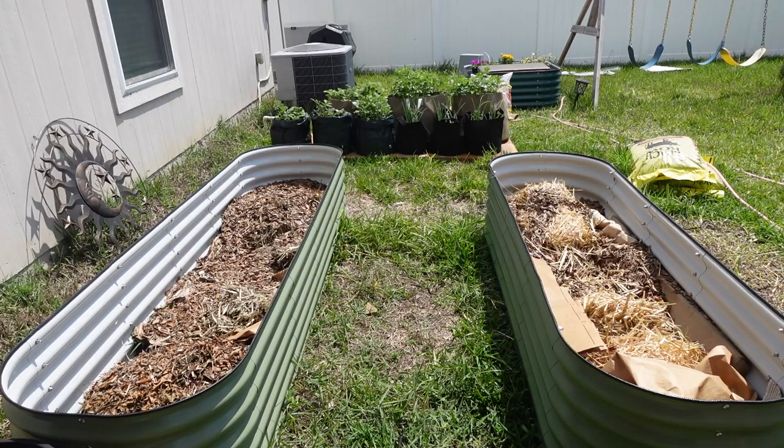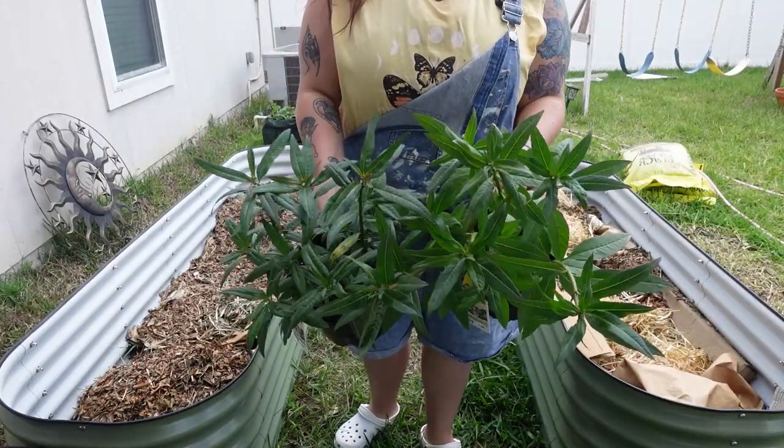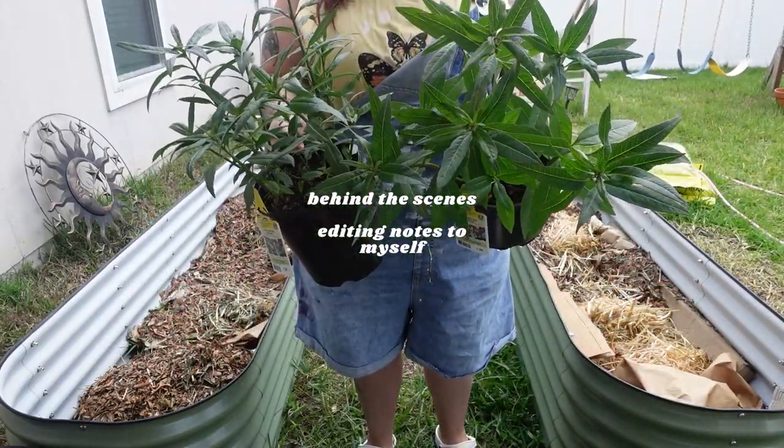All right, I'm going to bring in all of the new plants I've gotten. This is going to be fun. Okay. First up is milkweed. Do I have any babies on here? I don't think I do. I'm going to stand right here and just show them all. We'll cut them quickly.